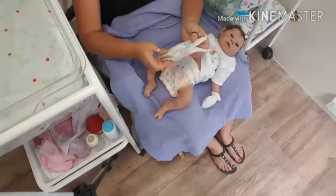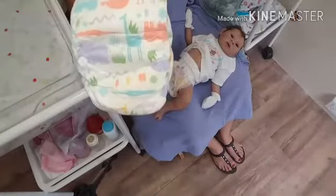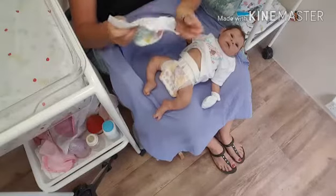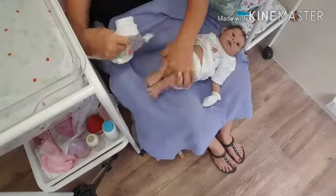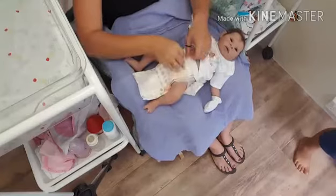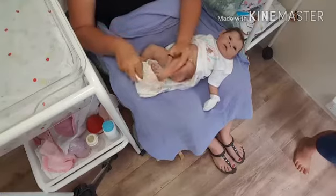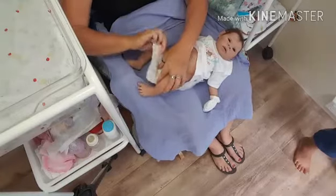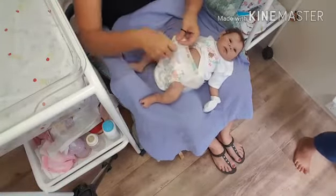Okay, so I'm gonna change her into, I think this is Snugglers. It's got animals on it. So she needs another change just to be comfortable so she can have her nap uninterrupted by dirty nappies. Don't open that, please. Leave it.